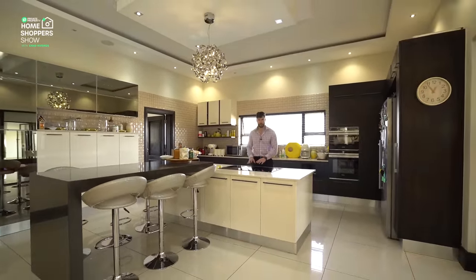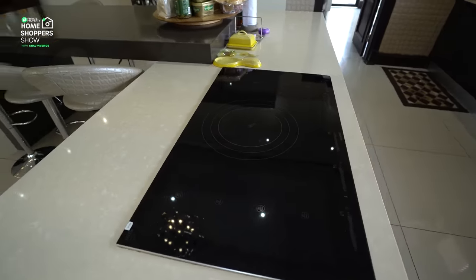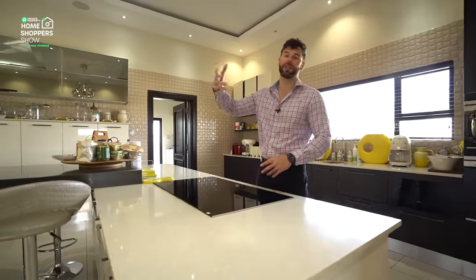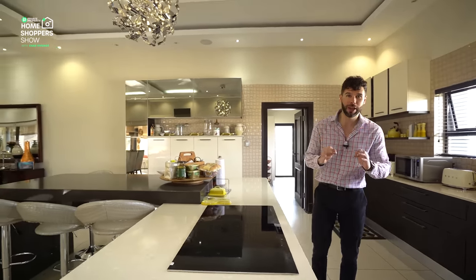We've got an induction top, a Siemens one, and I love that it's built in the center island, because what this does is it allows you to chat and interact with your guests while you're cooking up a meal, while you're whipping up your favorite dish.